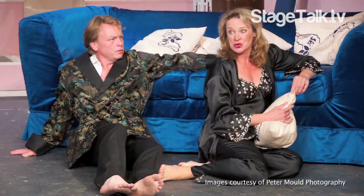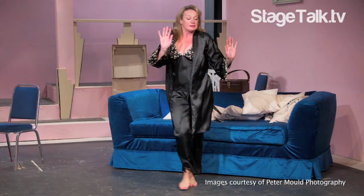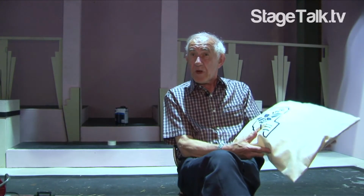And I upholstered the sofa, which was a nightmare, and I upholstered one of my own chairs. So that's around in the theatre as well for this play. So it is possible to do these things, you know, quite readily.